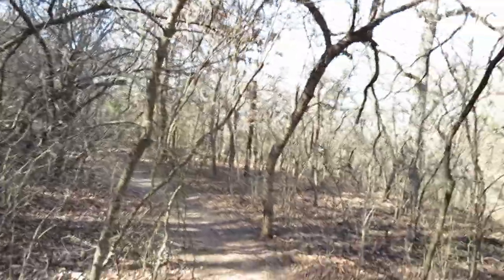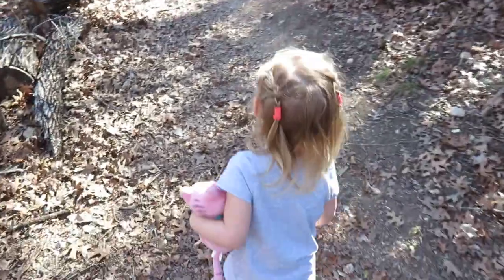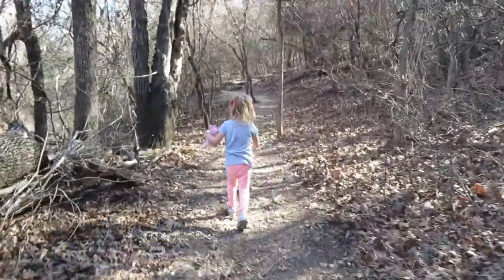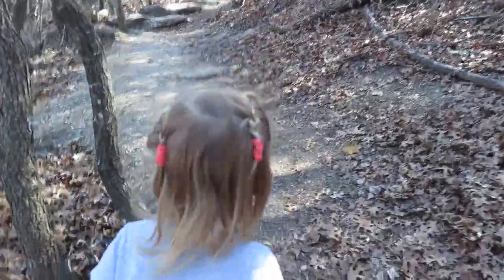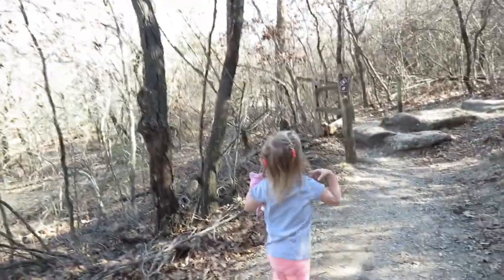Not much here, guys. She's loving this though. We're coming up to the stairs. Ready? Yeah, we walked a whole lot for not a lot of anything. It was very boring and dead. So, oh well. At least we got outside. It was beautiful.